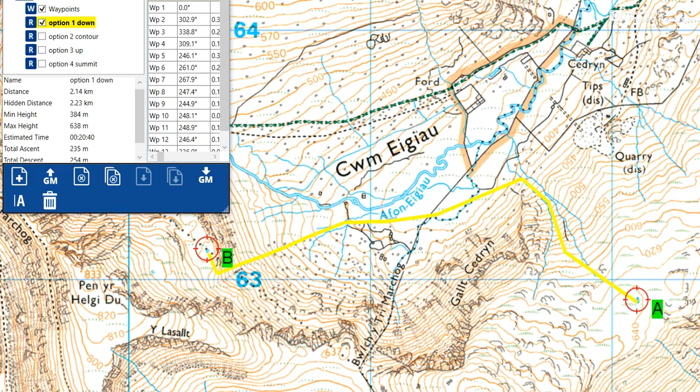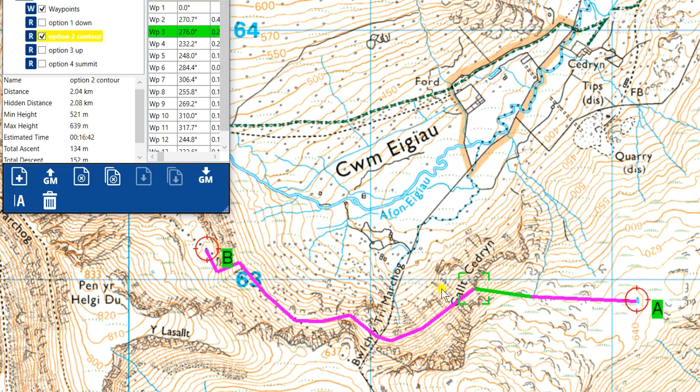So if we look at option 1, we can see that the total ascent is 235 meters, distance 2.23 kilometers. So that gives us an estimated time of 20 minutes and 40 seconds. If we look at option 2, which is the contouring option, that actually gives us less climb and slightly less distance, so less time, but I'm not sure that we'd still be able to run at 6 minutes per kilometre through this rocky ground here, so that might be a little bit optimistic, that one.